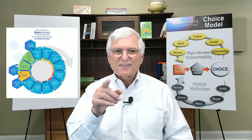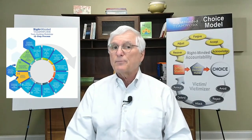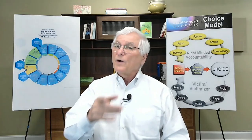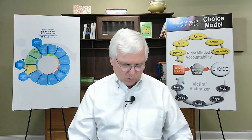Let me make you a promise. If you spend 1 minute reviewing this model, it'll be self-evident to you that this 12-step process will indeed design a practical, fit-for-purpose workshop, one that your teammates can't wait to attend because they know beyond a shadow of a doubt that you will get real work done.